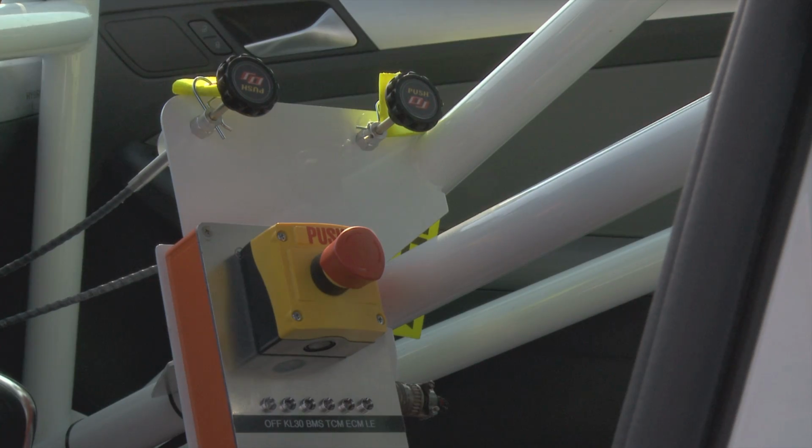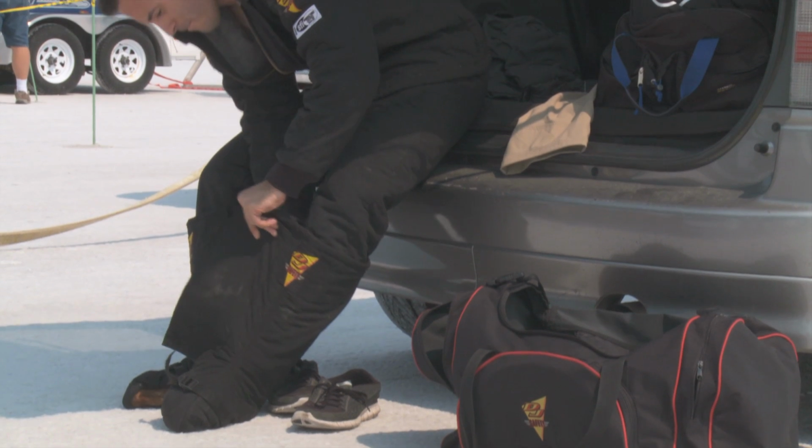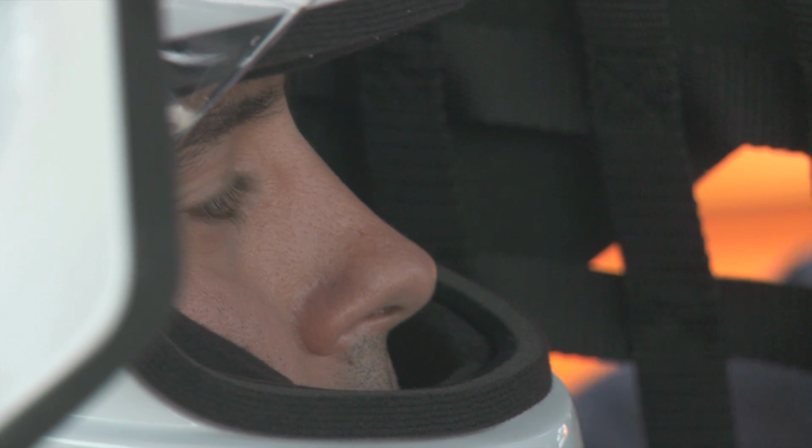If you have a fire in the engine compartment, you push the fire bottle, it puts the fire out, you roll in safe. Same thing for the driver compartment. You have to wear this racing suit that's fire resistant. Well, of course, it's also heavy and thick. So you put all this on to resist fire, but it's 100 degrees outside. So you're sitting there in the car just melting.